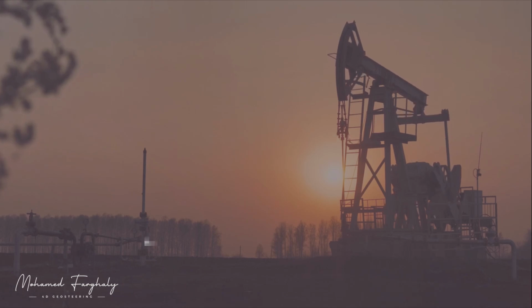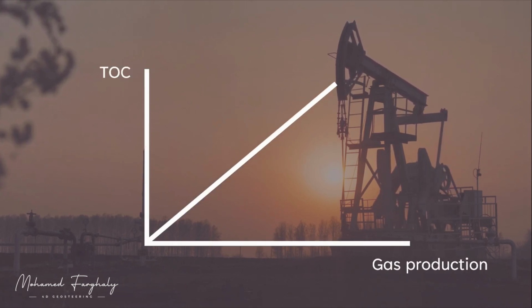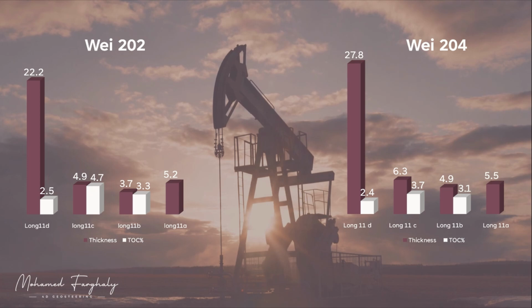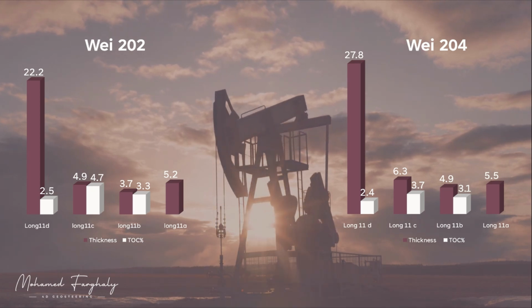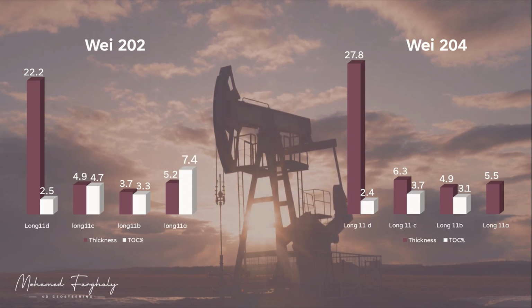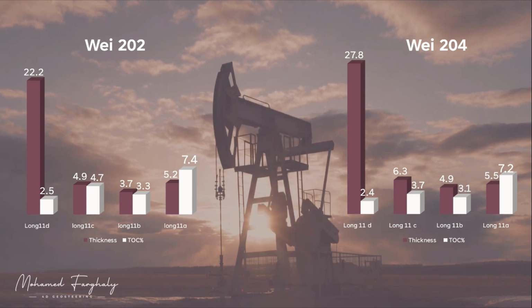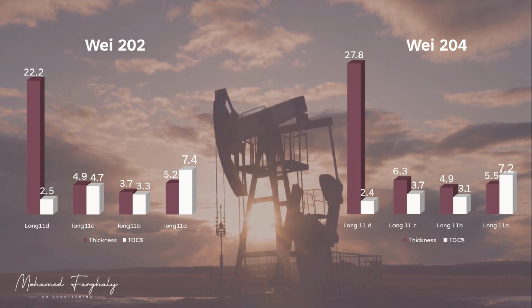Increased porosity. Studies have demonstrated a direct correlation between TOC levels and gas production rates, as well as an inverse relationship with density. In specific wells such as Y202 and Y204, the TOC levels in submember Long 1 1 are notably high, exceeding 2% and reaching peaks of 7.4% in Y202 and 7.2% in Y204. The average TOC content in sublayer Long 1 first member is consistently higher than in other layers, indicating significant organic richness.